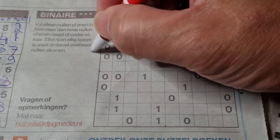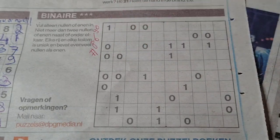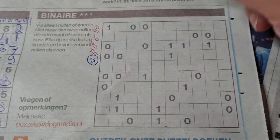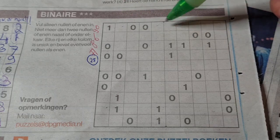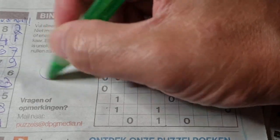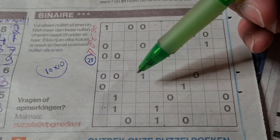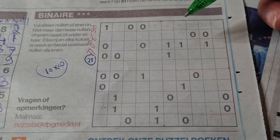This will be number 8690. Before I start, I always count the printed digits. 28 printed digits. What kind of binary puzzle is this one? 1, 2, 3, 4, 5, 6, 7, 8, 9, 10. A 10 by 10 binary puzzle. That means in a row or in a column there are always 5 0s and 5 1s. Alright, so let's get started.